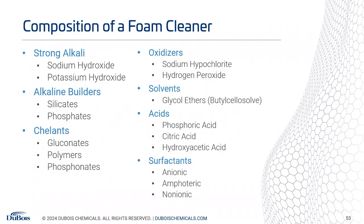And then acids. You'll have blends of mineral and organic acids, but typically with the mineral acids, you tend to stick more with the phosphorics rather than some of the heavier hydrochlorics or sulfuric acids due to the corrosivity of those materials to stainless steel. And then some of your more prevalent organic acids, things like citric or glycolic or hydroxyacetic acid.